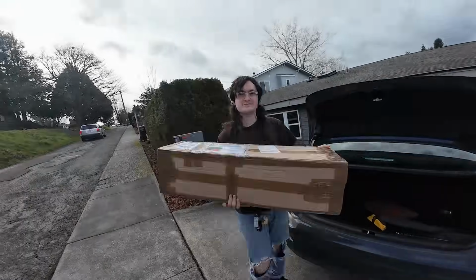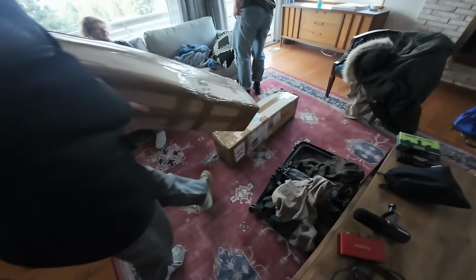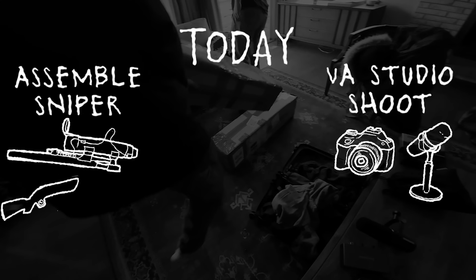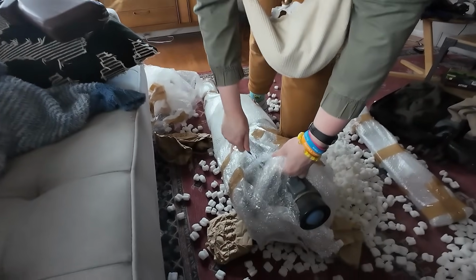Woo! It arrived! Day 4 was the first of many busy days. Now that the sniper had arrived, today we needed to assemble the sniper rifle, do a studio shoot with the voice actors, and then prepare and help with the meet and greet the voice actors were doing. We got the sniper rifle unboxed and assembled.